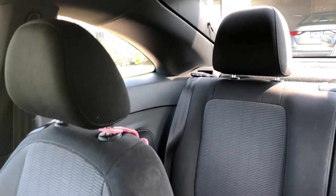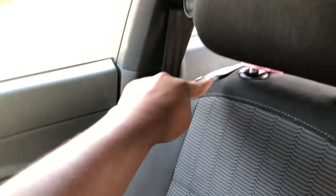Anyway, that is the front and passenger side. Let's move to the back. To get through the back, there's this little pull right here, and you pull forward and then you drag, so that pulls the seat forward so people have access to the back seat of the car. Nothing major back here. There's literally nothing back here.